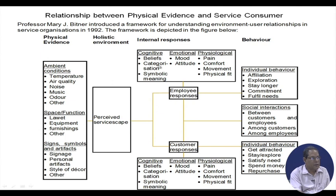Then we go to the internal responses, which are cognitive, emotional or physiological. Cognitive means beliefs, categorization, symbolic meaning. Emotional means mood and attitude. Physiological means pain, comfort, movement and physical fit. And those are the employee responses, and the customer responses are belief, categorization, symbolic meaning, mood, attitude, pain, comfort, movement and physical fit. They are the customer responses.